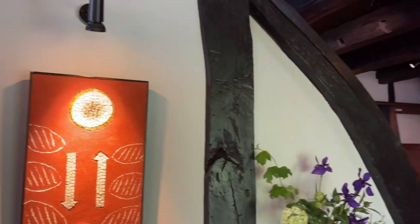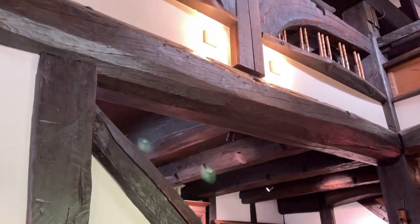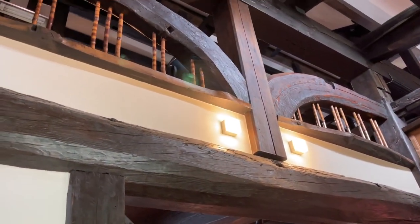And make it three stories. Yes. Three stories. Yes. Wow, but look at that, the curve. Wow.